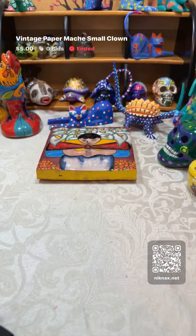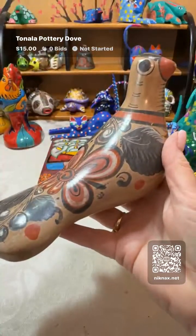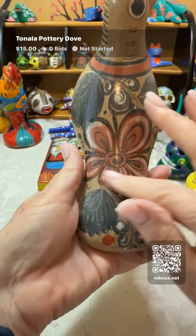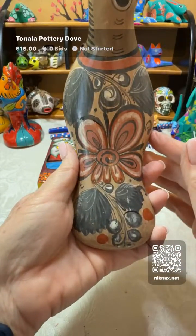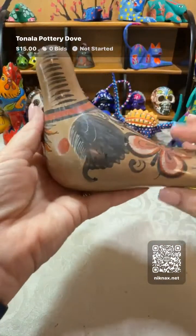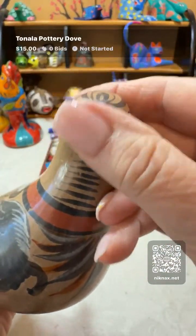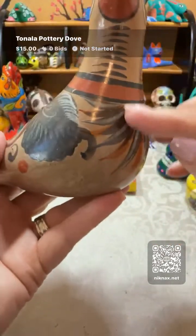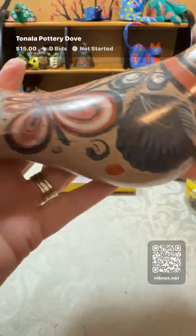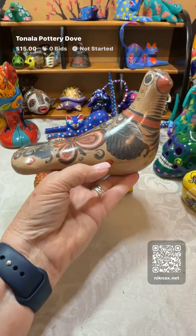Here's a piece of Tanala, beautiful, beautiful Tanala dove. The nature motif is a flower on the beautiful dove here. It is not marked, but definitely Mexican Tanala, all there. Maybe a little wear on his nose. It's not a chip, though. A lot of times this is done roughly, so you'll see some of the rough clay come through on it. It's in great condition. Sweet little dove. It's going to start at 15, and it's running.